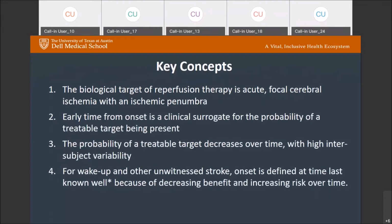So when we think about ischemic stroke, what is ischemic stroke? It is focal cerebral ischemia. Therefore, the biological target of reperfusion therapy is that focal acute cerebral ischemia, and with the ischemic penumbra, that area at risk but not yet infarcted tissue, if one could achieve early and effective reperfusion, the tissue at risk could be salvaged and the damage attenuated from the stroke.